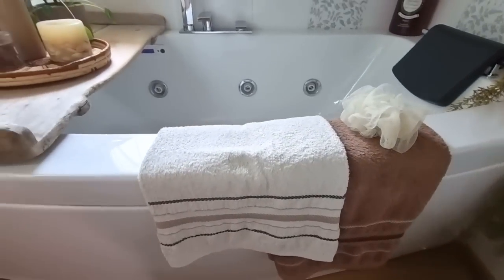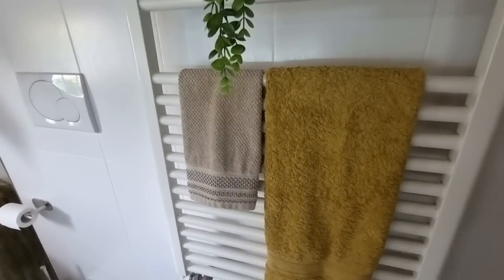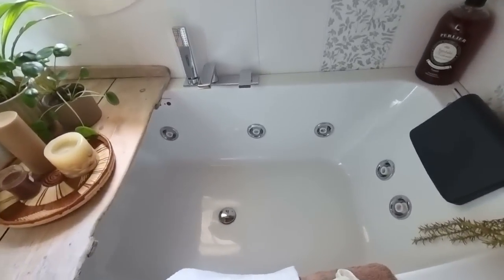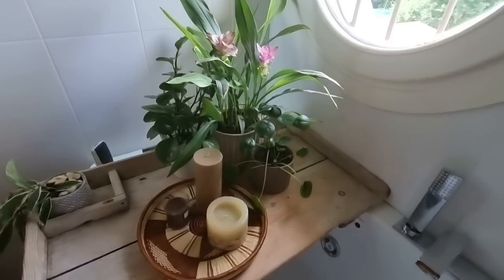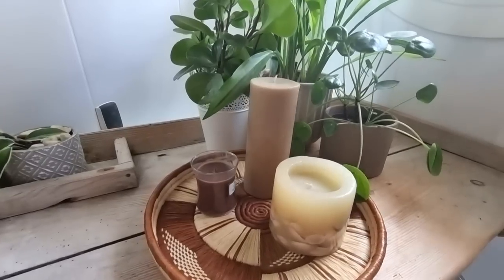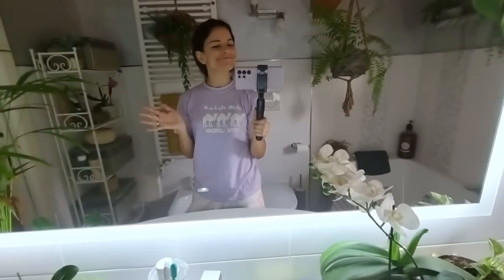I already had all these towels, these two and these two, and they match perfectly with the theme of this bathroom. Do I still have the space to have a bath here? Yes, I do. The bathtub is really big. I like this composition, and also to light up the candles. It will be very relaxing. So that's it. Bye.